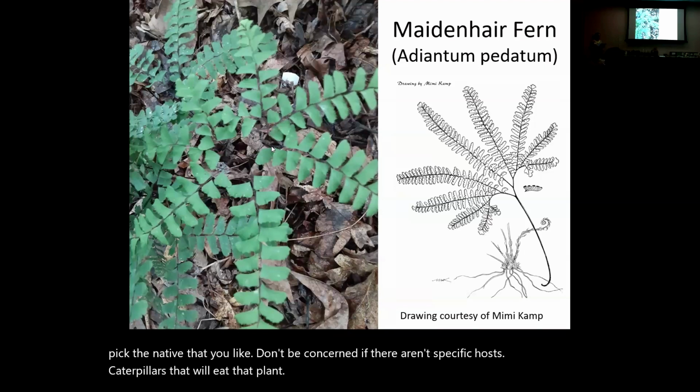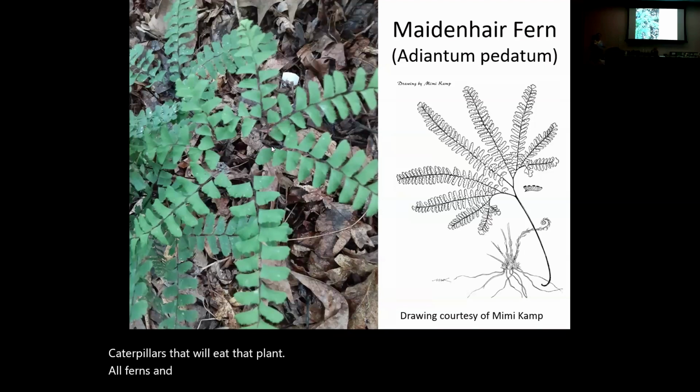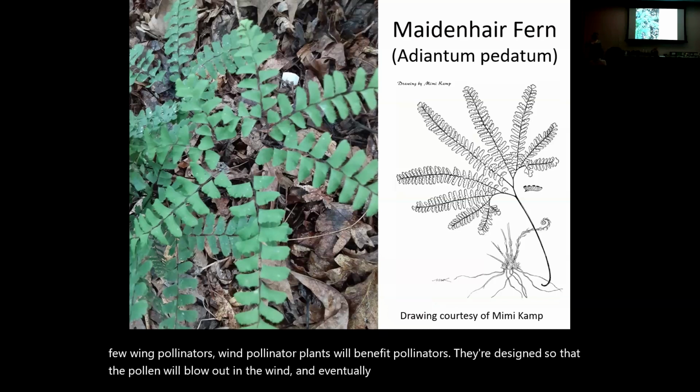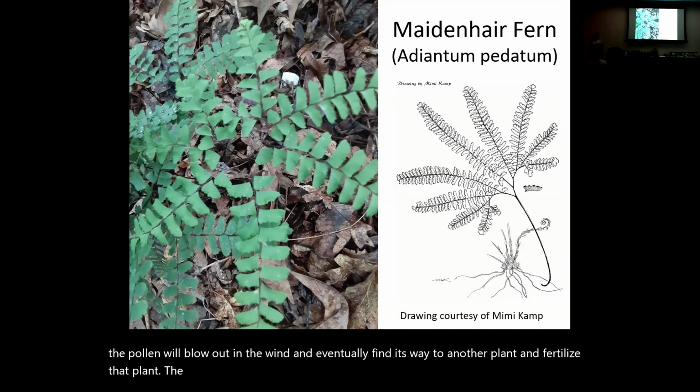All ferns and grasses are wind pollinated, meaning that they don't benefit pollinators. Very few wind pollinated plants will benefit pollinators. They're designed so that the pollen will blow out in the wind and eventually find its way to their plant and fertilize that plant. The reality is it all goes up our noses, it's just allergies. But that's only certain plants like trees and stuff.